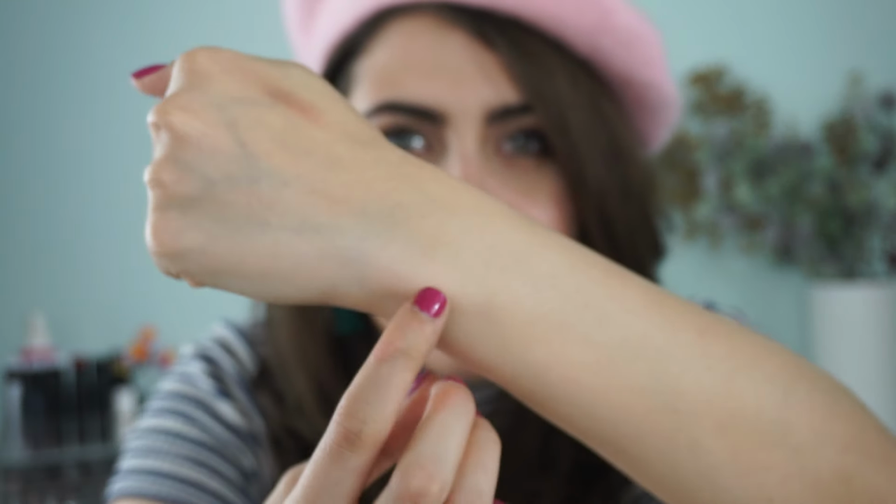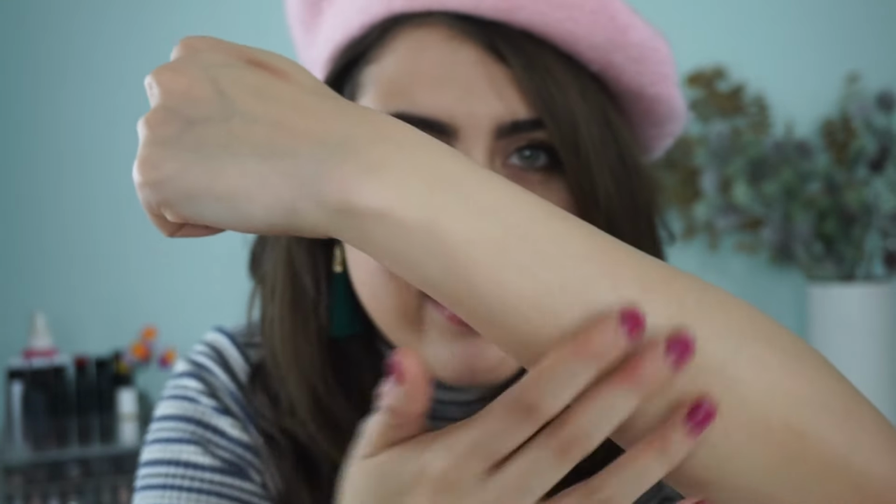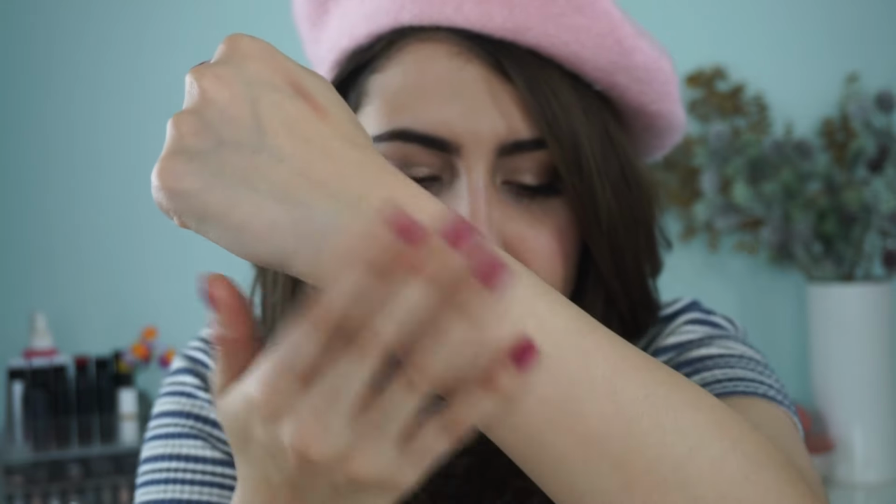I have tried this in the past, but I just have a sample right now. This is the Skin Prep from Hint. So again, very serum-y. This one even more serum-y than the Sun Prep. You can see it's very translucent, and it just glides on the skin.